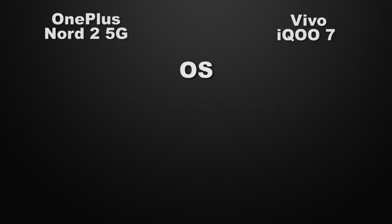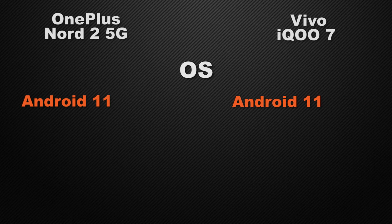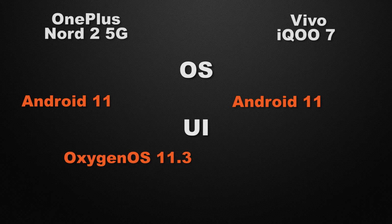Moving to the performance of the devices, let's start with the operating system. Nord 2 has Android 11 support. On the other side, iQOO 7 also has Android 11 support. So it's a tie. And about the user interface, Nord 2 has Oxygen OS, whereas iQOO 7 comes with Funtouch UI. So it's a tie here because both have different UIs. It's up to you which UI you like.